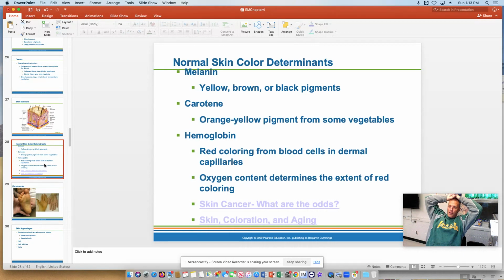We talked about melanin being the main one, yellow to brown to black. Carotene is in carrots and in other vegetables, and that can give kind of an orangey yellow hue to skin. Probably some of you have seen a baby who's eaten a bunch of baby food carrots or something, and because of their small body size, short term they might get kind of orange looking skin in their cheeks and so on, or maybe in their hands. Kind of an interesting dynamic.